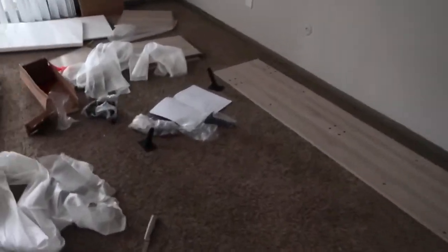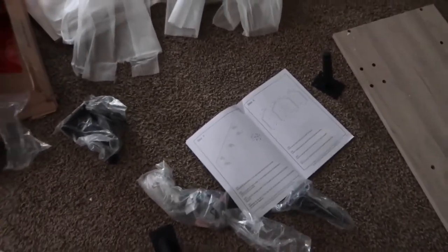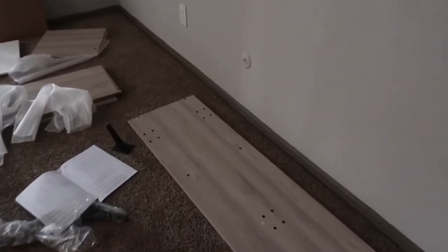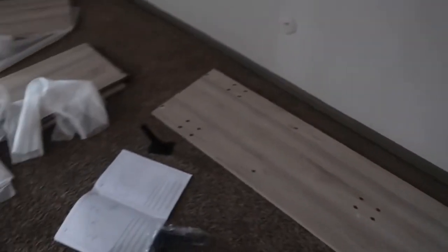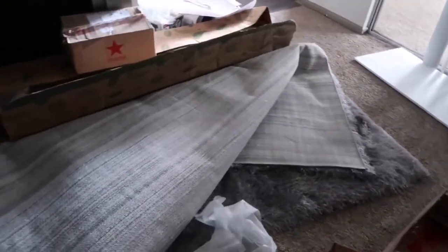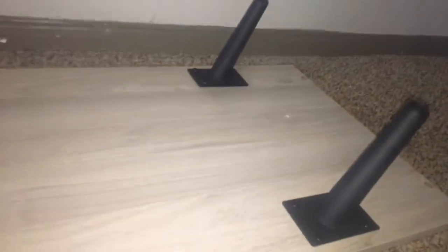So yeah, this is all my parts right here. We just went through this book. So I'm about to put this together and I will see you guys when I'm done. It might take a few hours, a few days. Hopefully I get done before the end of the day. If not, I'm gonna probably start it and then finish it tomorrow. Yeah, this is everything that I need. All my parts are set up. Yes, so. Okay, so I just completed this first step.